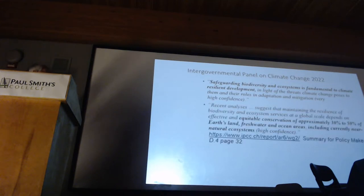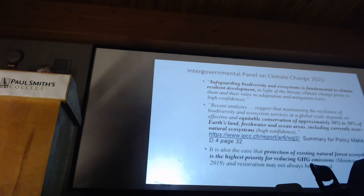And then recent analysis suggests that we have to have effective and equitable conservation of approximately 30 to 50% of Earth's land, freshwater, and ocean areas, including currently near natural ecosystems. High confidence in that. And then finally, it is also the case that protection of existing natural forest ecosystems is the highest priority for reducing greenhouse gas emissions. And I was amazed to see that was our paper. And restoration may not always be practical. Anyway, this is the view of the IPCC.